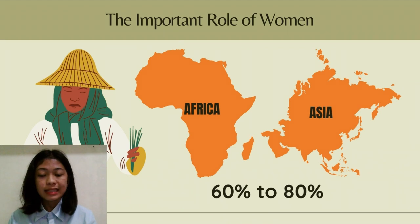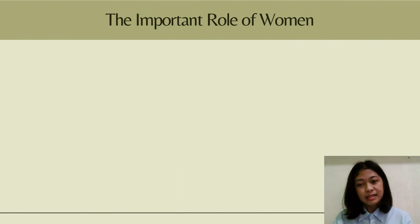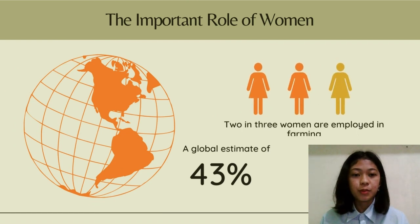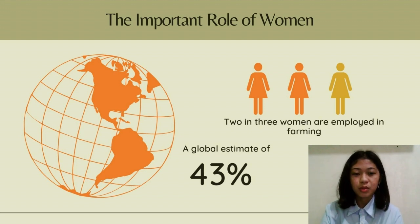As a matter of fact, it is estimated that about 60% to 80% of women in Africa and Asia and 40% in Latin America provide agricultural labor. So, in a more global perspective, that is about 43% of women, and about 2 in 3 women are considered employed in farming. However, these current estimates underscore the importance of women's agricultural labor due to the diversity of women's duties. It makes it difficult to determine their share of agricultural production.